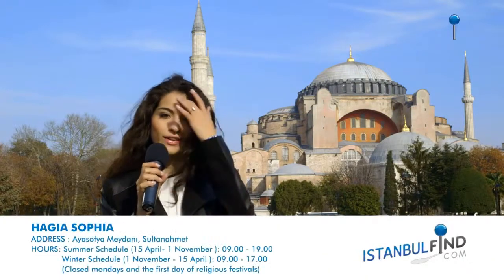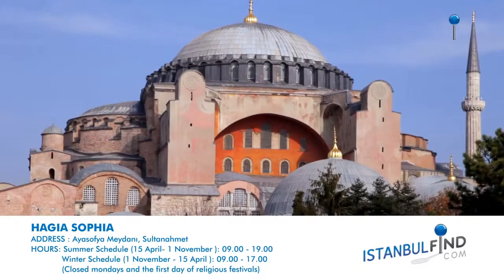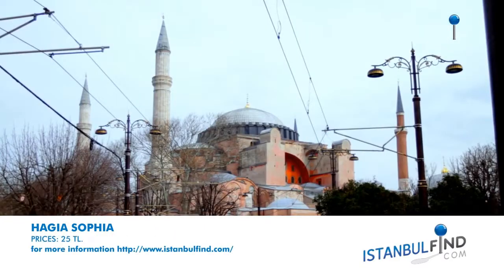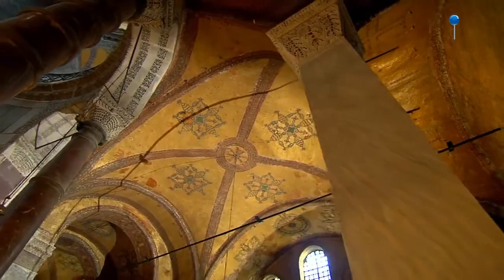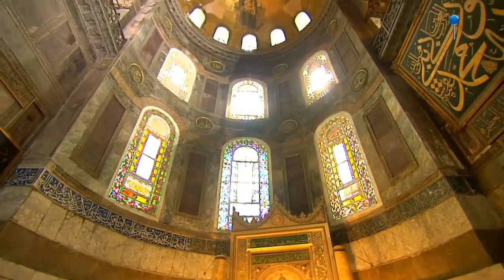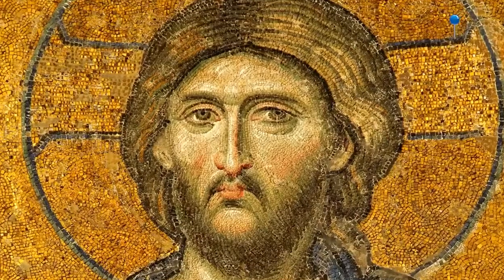Ayasofya has been standing here on the Sultanahmet Square for 15 centuries. This building is one of the world's most important monuments of the architectural history. It's the oldest cathedral of the world. It has been built as an Orthodox church, and when Ottomans conquered Istanbul, it was converted into a mosque. With the foundation of the Republic in Turkey, it has been secularized and turned into a museum.